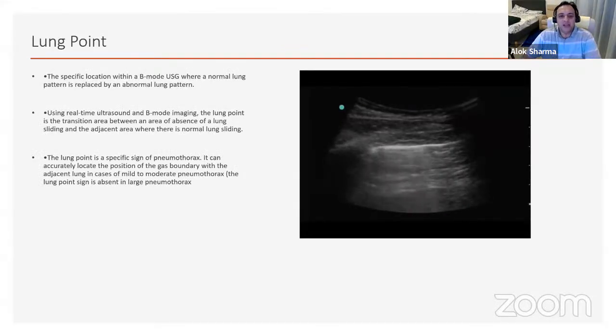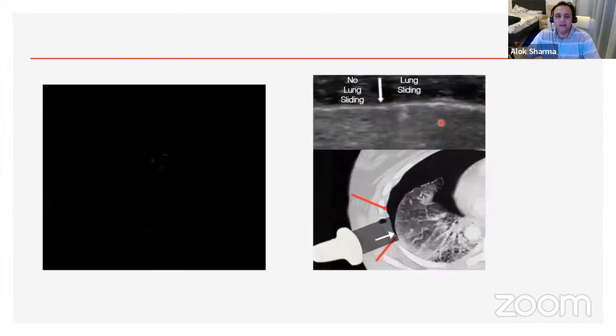So you can see pleural sliding on the left, where I'll just show you with the laser pointer. That's pleural sliding. There's no pleural sliding here. So it's very clearly obvious. What it's telling you is that there is an area of normal lung with visceral and parietal pleura sliding over each other, and an area of lung that obviously has air in it.